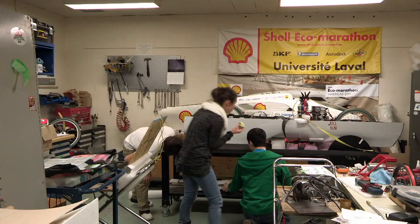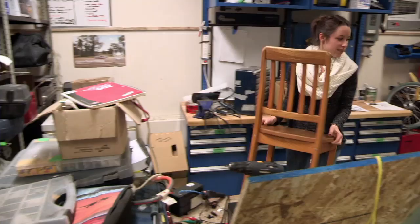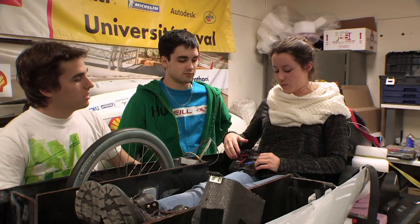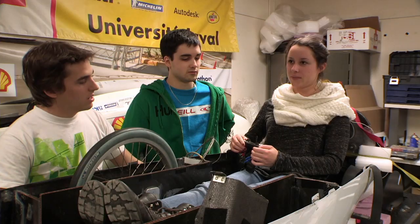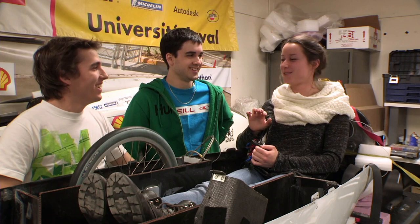The winter weather also prevents team driver Audrey from driving the car outside until she hits the track in Houston. This is her first and last opportunity to sit in the car, to check out her driving position and practice the run-kill procedure. When I want to turn off the engine, I turn the switch like this, off. And when I want to start the engine again, I push the start. Like this, and then we won't do it now.